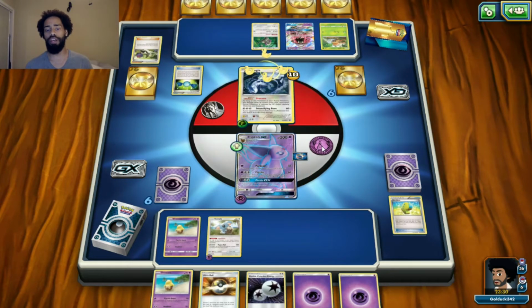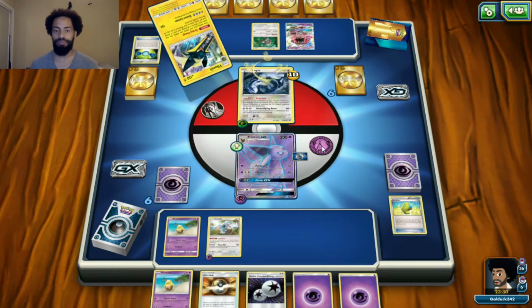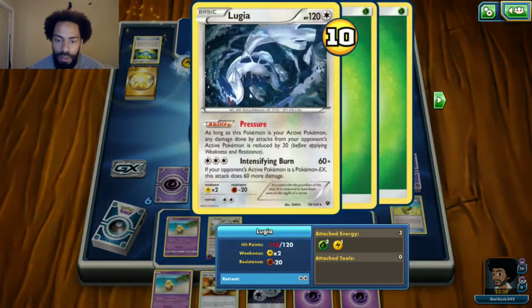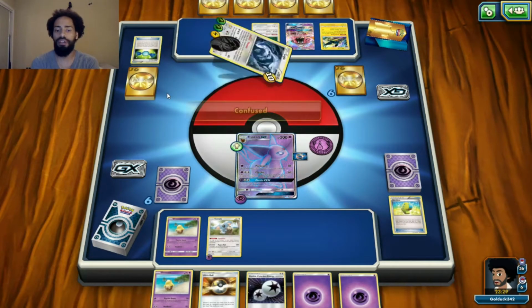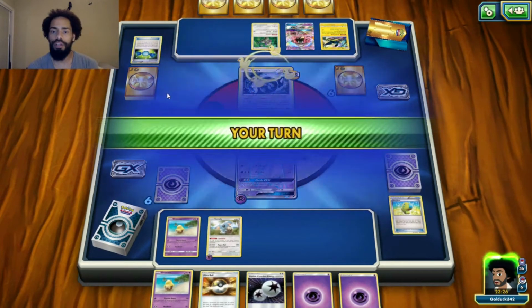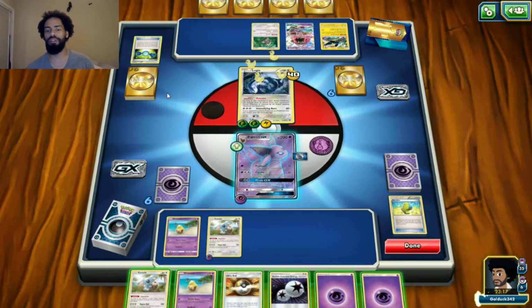Okay, so he's gonna be accelerating energy. And we still don't really know what his deck is, aside from it having a Vikavolt to accelerate energy. Okay, so he's gonna be able to do, alright, but it's not an EX, so he's only gonna be able to do 60. Good, he hits himself. So is that within range of Komala? Komala can do 70 plus 10 plus 40. That's 110. Alright, so that's not going to be enough for Komala.